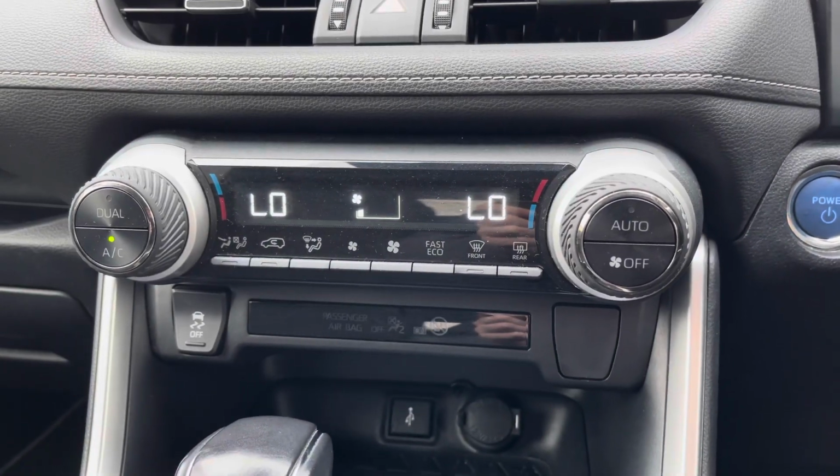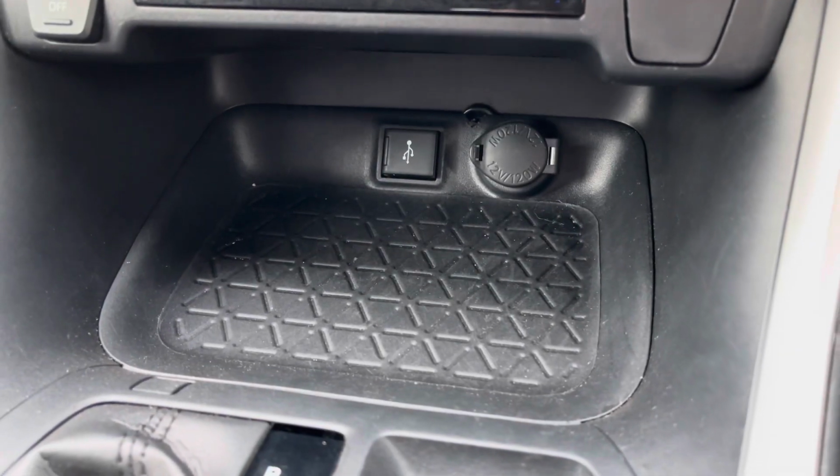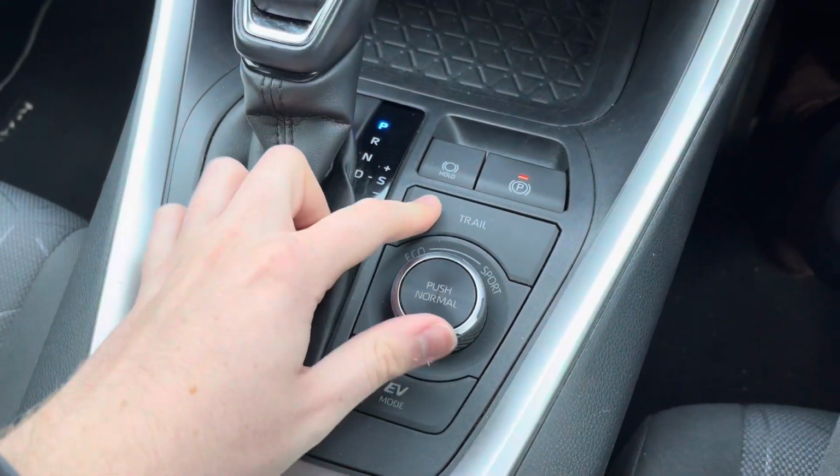Down below, you'll find your dual zone automatic climate control. You've got your USB and 12-volt sockets as well as some storage there, your automatic gear selector, and next to this you have your driving modes.